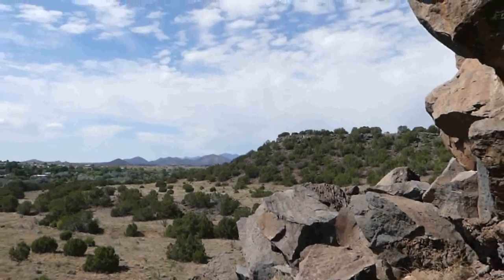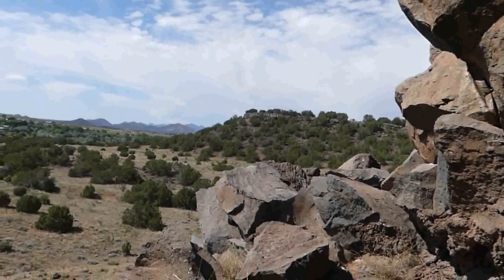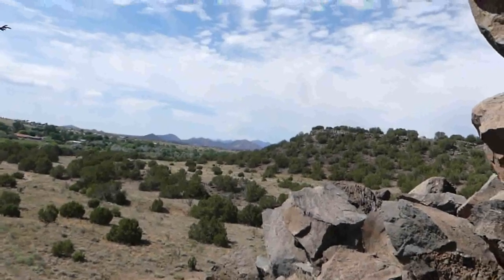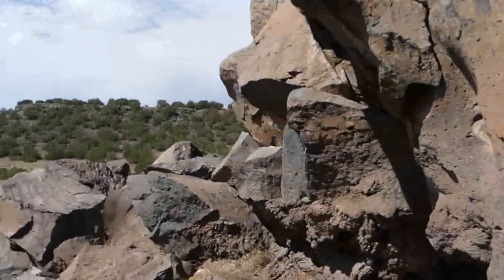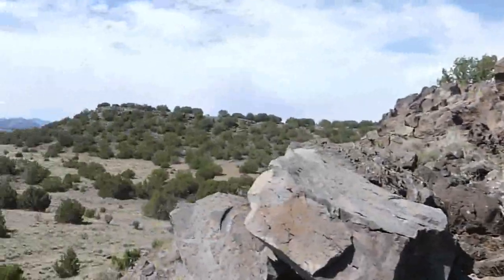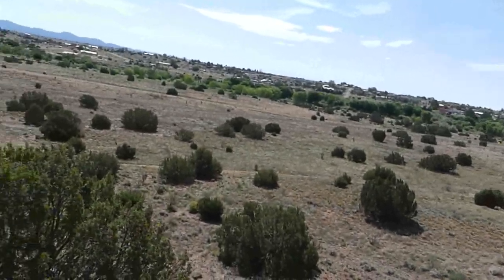Those are the Ortiz Mountains there in the distance. A friend of mine from Santo Domingo said there's a lot of deer in those mountains. All right. Well, I don't see as many petroglyphs over on this side, so I'm going to head back to the truck. This way.